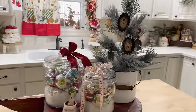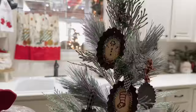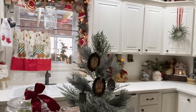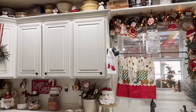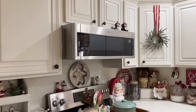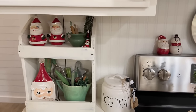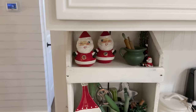And then on this little tree here, I have just little baking tin looking ornaments. Vintage green utensils, and my favorite salt and pepper shakers are right there.